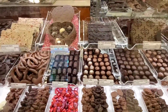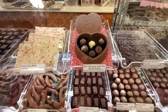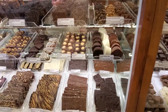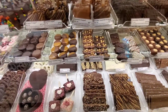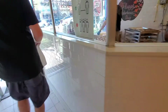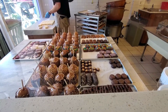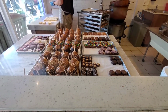These look delicious. Look at this chocolate heart box. The box is edible along with the yummies inside. Wow. It looks so good. Before we leave, I just wanted to show you they do have candy apples that look amazing. And again, this is Kilwins on Las Olas Boulevard here in Fort Lauderdale. So let's get out of here and try some fudge.